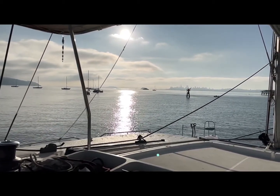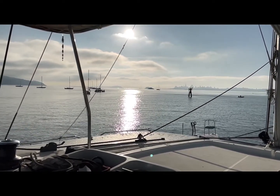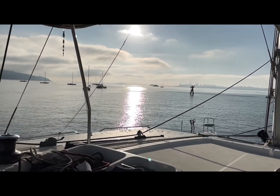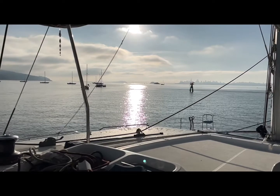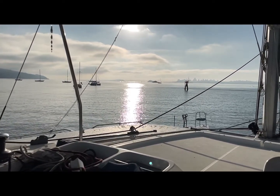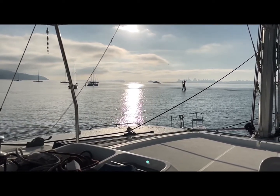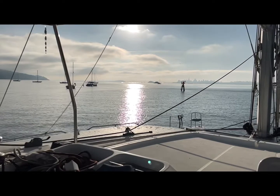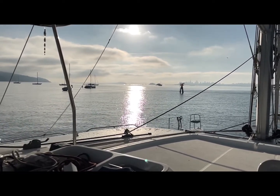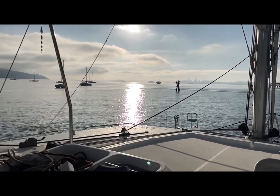The anchor's up, and we're motoring out really slowly, so you can barely tell the motion here, but this view, how the sun reflects on the water, there's a channel marker there in the water, and right above it right now is Salesforce Tower in the city of San Francisco. A little bit to the left, you can see Alcatraz behind that anchored boat. And further behind Alcatraz, you can see Treasure Island and the San Francisco-Oakland Bay Bridge.